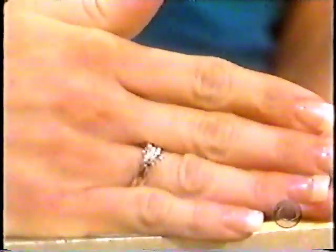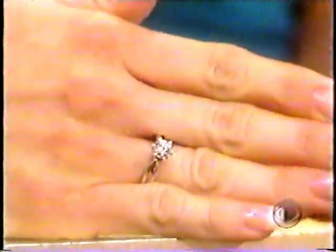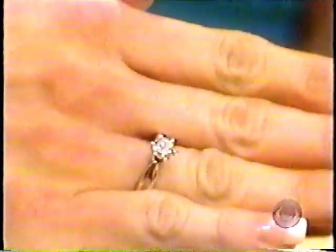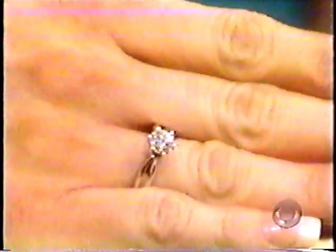An exquisite ladies' diamond engagement ring with a 1.04 carat diamond solitaire set in 14 carat white gold Tiffany setting. Beautifully designed by McHaling and Sons. And then, when it's time to celebrate, what could be better for your relationship?